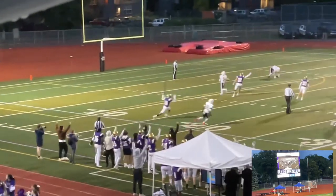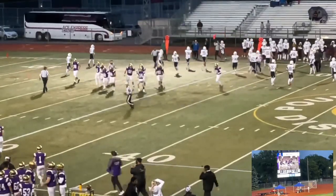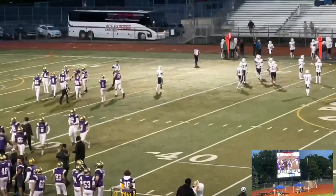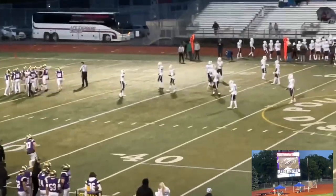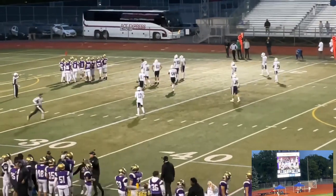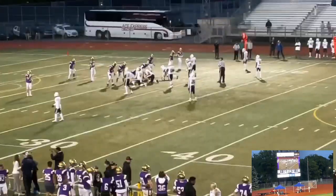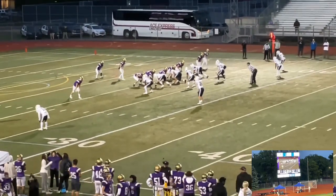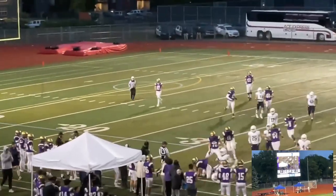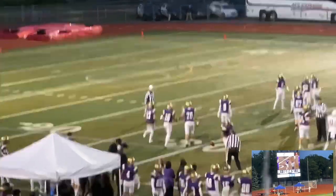Shotgun, pass over the middle. Intercepted, Lambkins. I couldn't tell who picked that off. First and 10 for Collins.